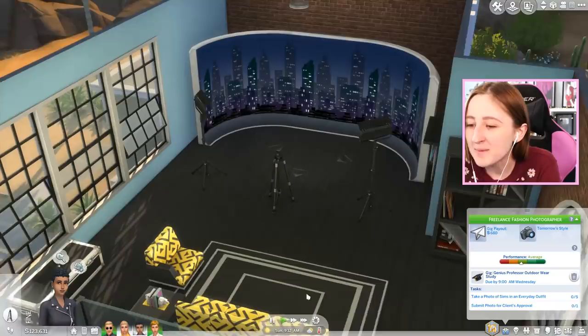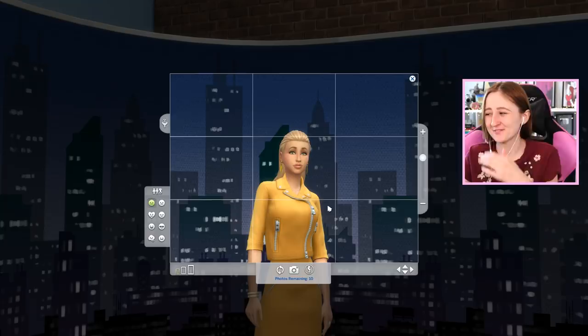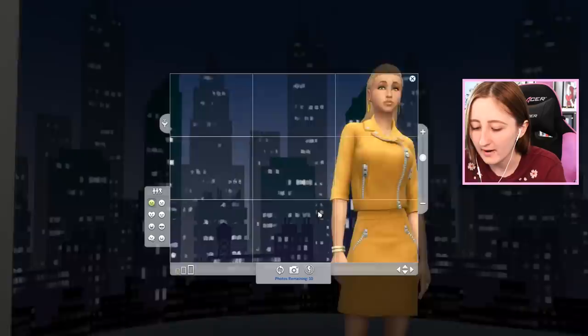Are you guys seeing this? Take a picture of, wait, no, hold on. Take a picture of Sim on subject mark. Okay, okay. Oh, the tripod was facing the wrong way. But look at this. I can use Q and E, like in tab mode, to raise up and down now. I can walk, use those keys to move around a little bit.